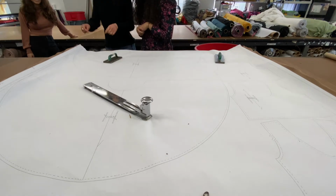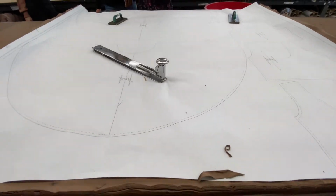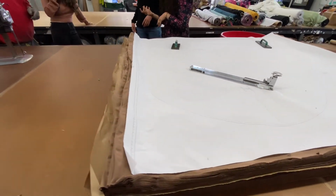That's so cool. And this is about to be cut through, like all of this. Should we see him cut? Yeah, can we? You want a little? Oh!